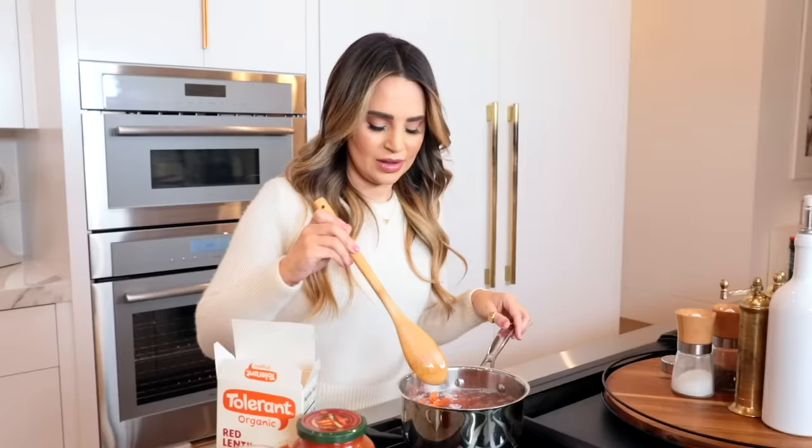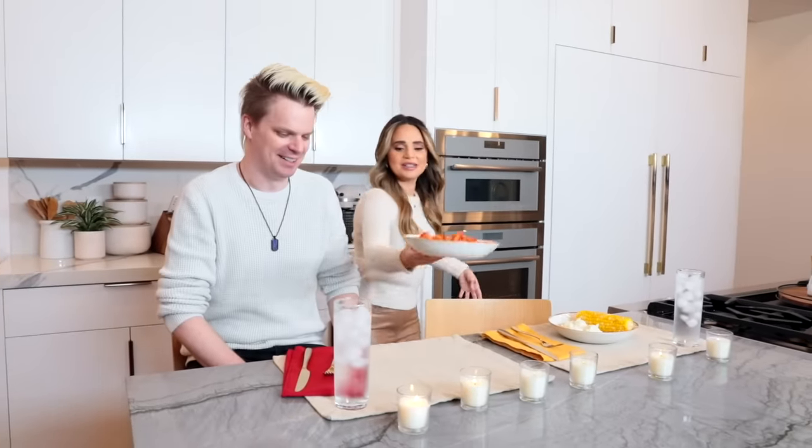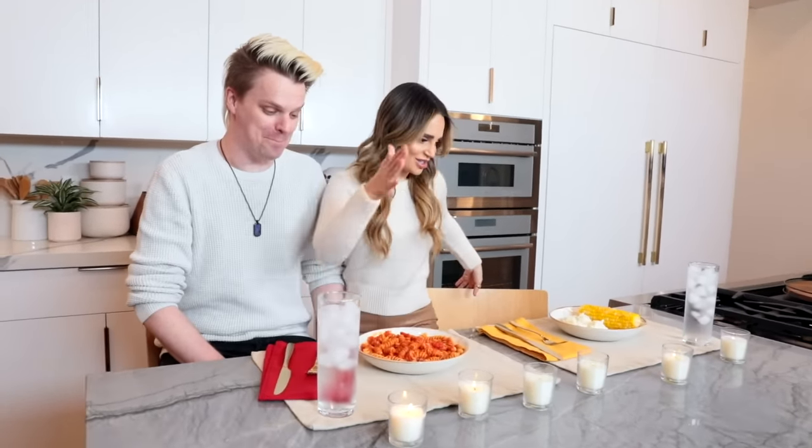This is red pasta. It is lentil pasta. I've never tried this before, and I'm cooking it for Mike tonight because he is eating all red things today. I'm gonna stir occasionally. I'm gonna add a little bit of salt. And then for me, I'm cooking corn and some potatoes. Bon appetit! Dinner is served.